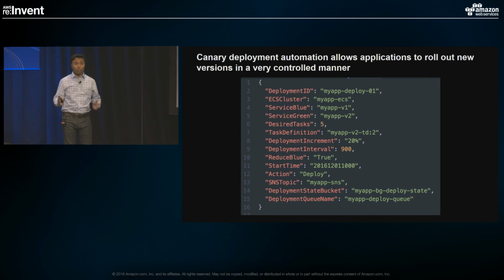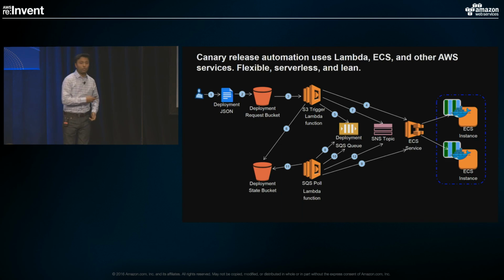So depending upon what your action is during the canary release, you have options like deploy, suspend, resume, rollback, and roll forward. All of that uses this automation tooling to make your canary release work well.